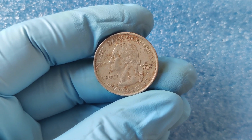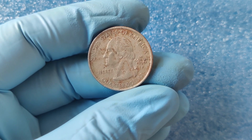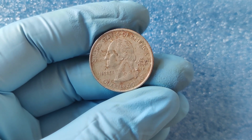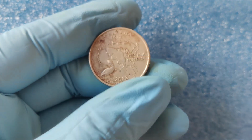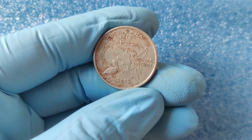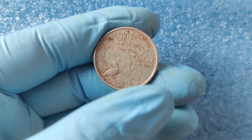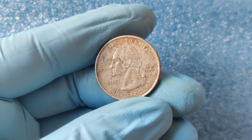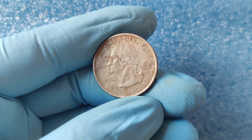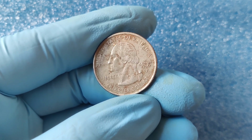The P1812 mint mark found on this particular 2002 quarter is not supposed to exist. It's a one-of-a-kind minting anomaly that has left even the most experienced numismatists scratching their heads. Normally, the Philadelphia mint mark is simply the letter P. But the P1812 refers to an incredibly rare error, or perhaps even a special commemorative strike that somehow made its way out of the mint.